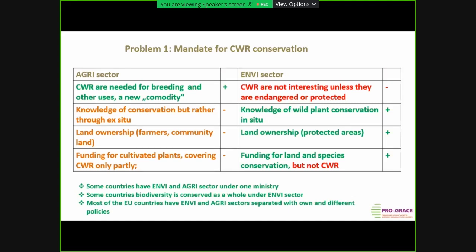So the envy sector has very good knowledge of wild plant conservation because they run in situ conservation of protected species. They have available protected areas, usually public lands or government lands, so land ownership is ensured. Funding for land and species conservation is ensured, but definitely not for crop wild relatives unless they are endangered or protected.